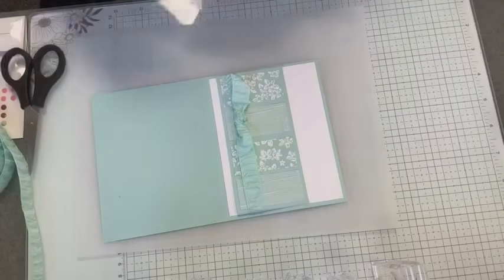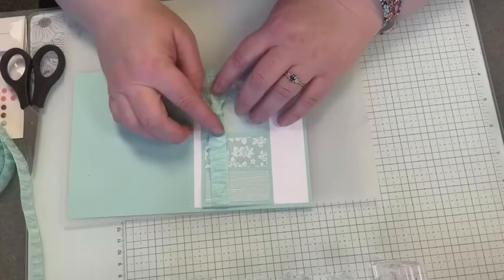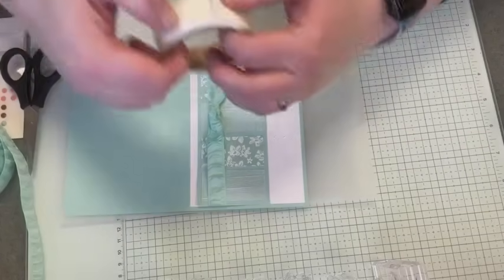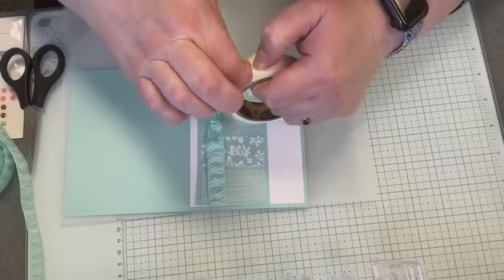There we go. Now, if for some reason you tie this knot and it's still just not laying where you want it to be, you could also grab a glue dot. I'm just going to peel this glue dot right off of here.